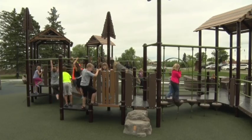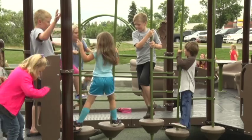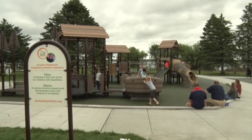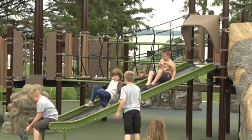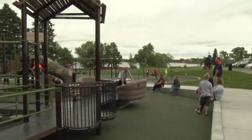What sets this project apart from others is that this playground was a grassroots effort championed by the Bemidji Rotary Club, fundraising the $420,000 needed to build this inclusive playground. You know, this is the biggest project Bemidji Rotary has ever undertaken or been involved with. And so we reached out to other partners in the community, other service organizations.